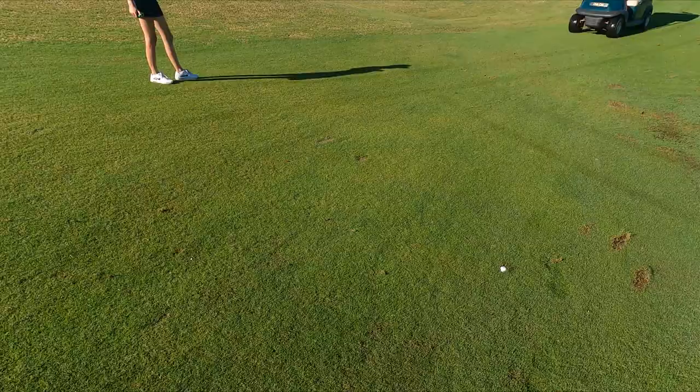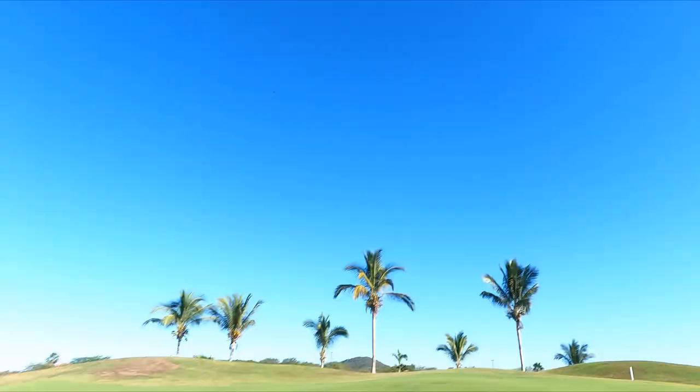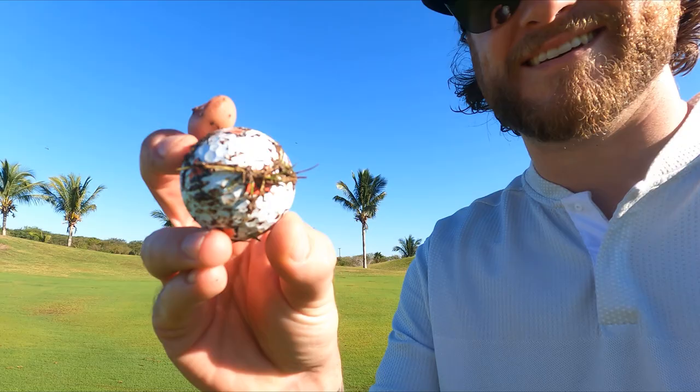One of the funny things about playing in Mazatlan or this course is that they water it so much that the ball plugs all the time. So here's my drive. Fully plugged. So we're playing lift, clean, and place because that's obviously not playable. But it's been funny playing this week that the golf ball looks like this a ton of the time.